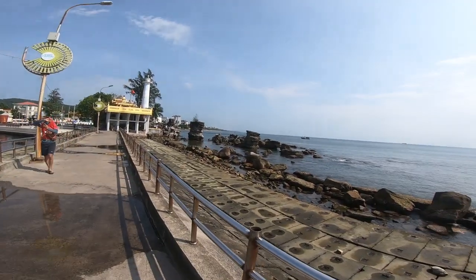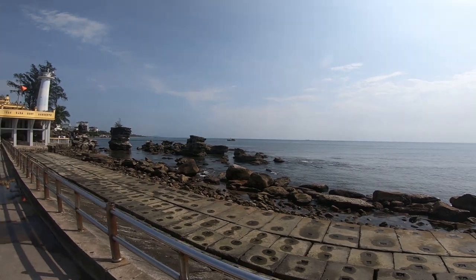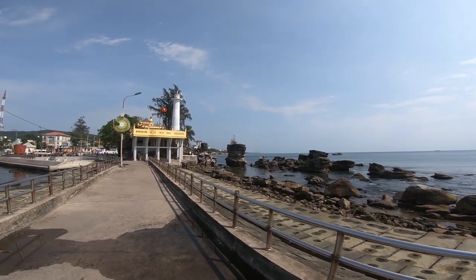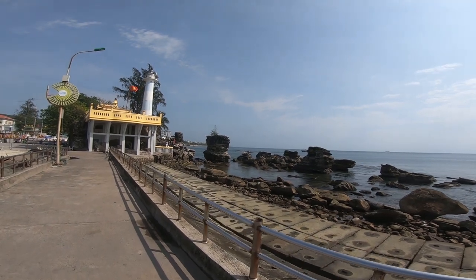Here we go. So, let me flip the camera around for you guys once more. I'm just gonna show you guys this rocky beach, which looks quite nice.